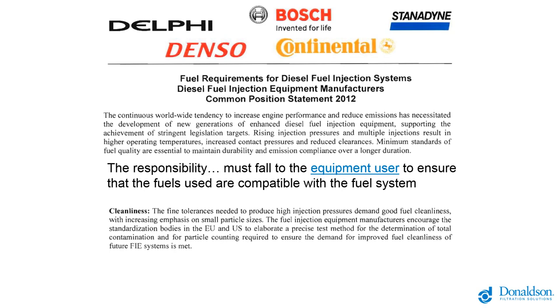So as you might know, there's an ASTM fuel spec. Most people attribute D975 for fuel quality, and what this position statement is effectively saying is that regardless of the ASTM spec, which is for all intents and purposes a little outdated for these new engines, it's up to the end user or the fuel supplier to clean that fuel to ensure that there's no downtime events due to fuel quality.